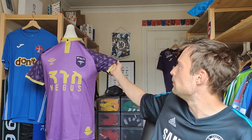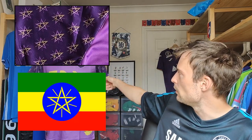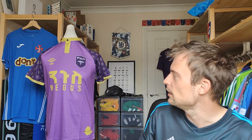Now you should be able to maybe get that from the fact that on the sleeves it has the star here, which of course is the one that's present on the Ethiopian flag. So I like that little homage to the country itself. It's just a nice design. So they are based in Ethiopia, like I mentioned, and they play in the capital city of Addis Ababa. Now, they don't play in the top division. They play at a lower league level.